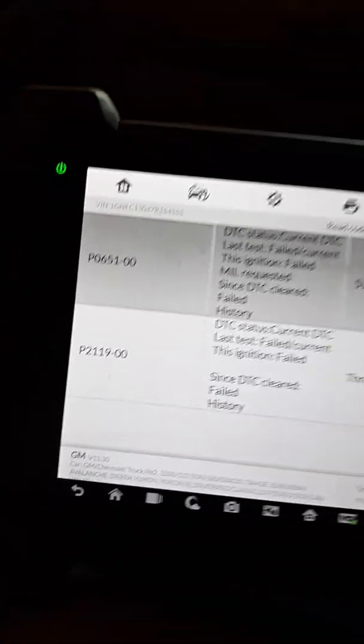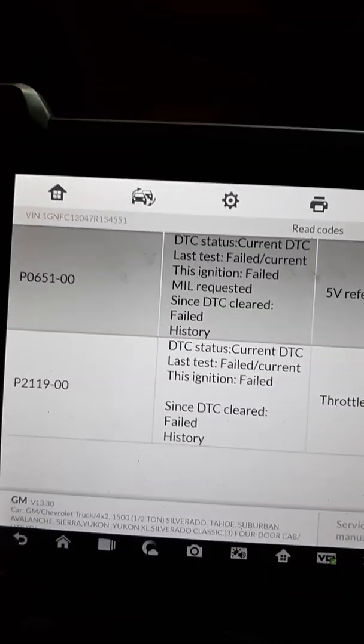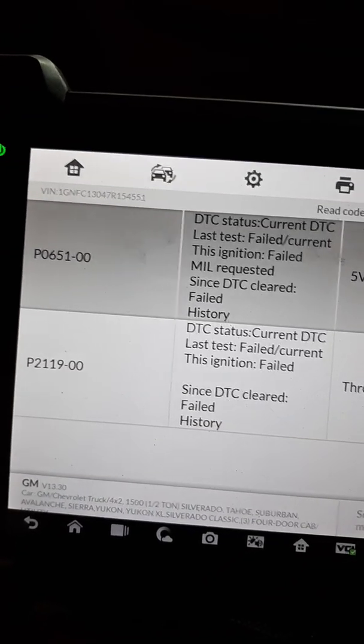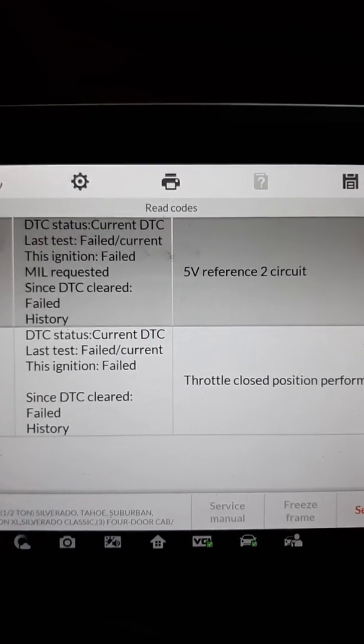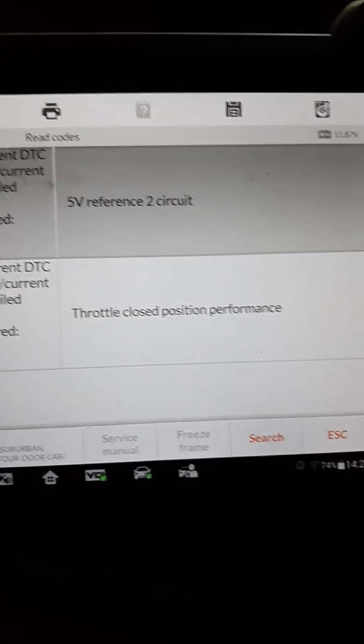This is a 2007 Chevy Tahoe with the 5.3 engine. As you can see, you have the code P0651 and P2119, which is the 5 volts reference circuit and the throttle closed position performance.